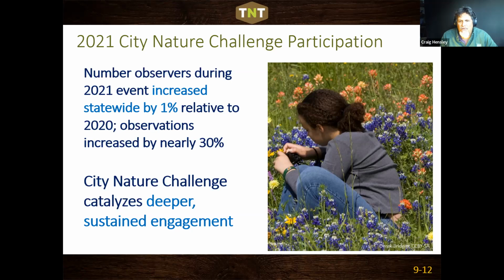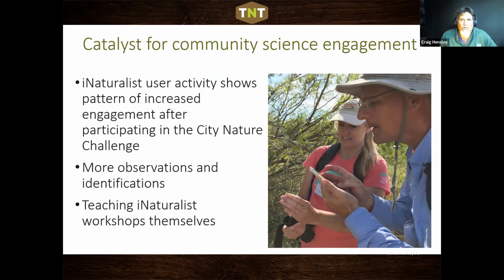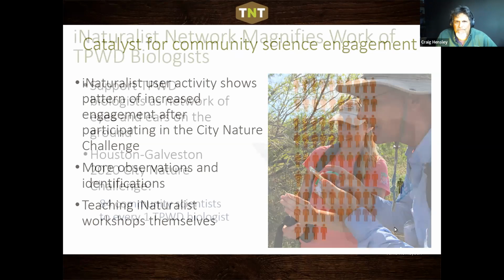And one of the cool things that we've discovered through some research is that the City Nature Challenge often catalyzes a deeper sustained engagement. So some people that get engaged with City Nature Challenge, they get hooked on iNaturalist. A great example of that is the gentleman that we saw at the beginning of the meeting, Peter. But it is really a valuable tool to get more people engaged. And we see more engagement. We've got evidence of that by numbers, more observations, more identifications, to the point where some of those people, an elite few, are able to teach iNaturalist workshops for themselves. And that includes your fellow master naturalist, Peter Hernandez, who does a wonderful job with it.